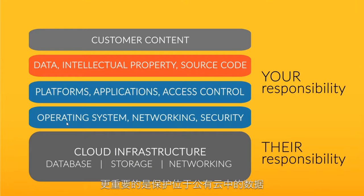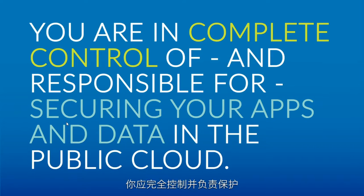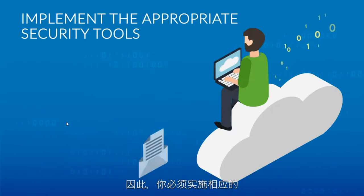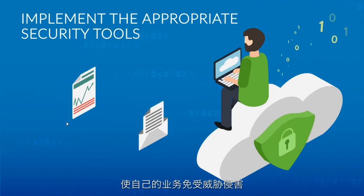Housed in the public cloud. Let's wait a moment for that to sink in. You are in complete control of and responsible for securing your apps and data in the public cloud. Therefore, you must implement the appropriate security tools to protect them and keep your business safe from threats.